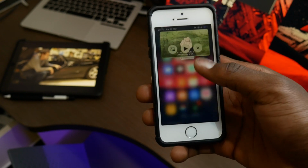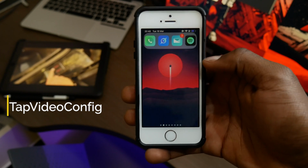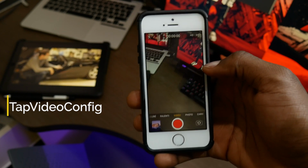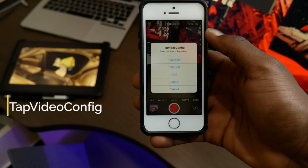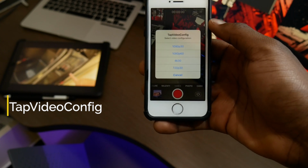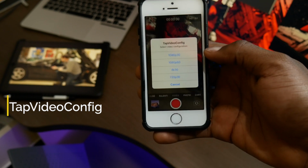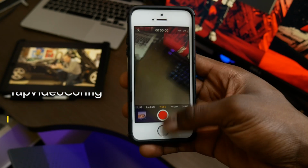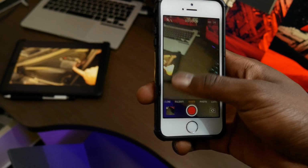And the last tweak for today is TapVideoConfig. So if you're in the camera app and you don't want to have to go into settings just to change your video settings, right here you can just click on the button in the corner and you get access to changing your resolution and frame rate to the numerous options you have on your iPhone. And it's really cool because, like I said before, you don't have to go into settings and find camera just to change your video resolution and start recording mistakenly there.